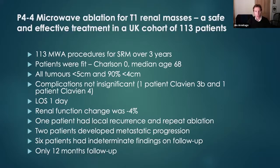1 patient had local recurrence and required repeat ablation, and 2 patients developed metastatic progression. 6 patients had indeterminate findings on follow-up, which was relatively short at only 12 months. So these outcomes appear to be acceptable with this ablative technique, but it is not clear how these results compare directly to a surgical cohort or indeed other ablative technologies.